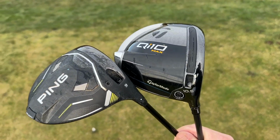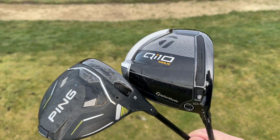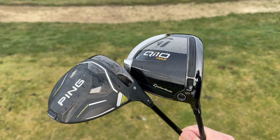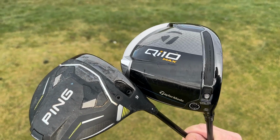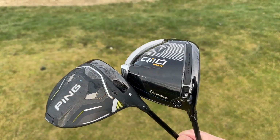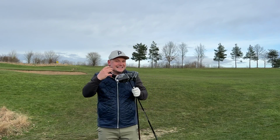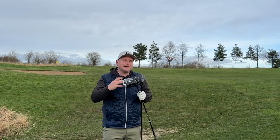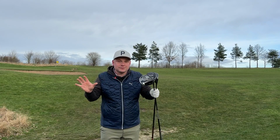If it was me comparing these clubs, I would 100% go get fitted for them both on different days. Make sure you go and test them within an inch of their life in a studio or somewhere where you can, and make a considered decision. I'd personally go for the TaylorMade. I think it feels a little bit better, it sounds a little bit better, it just has that feeling of something that's newer as well, with it being the new name and the new branding. If that doesn't bother you, then fair enough.